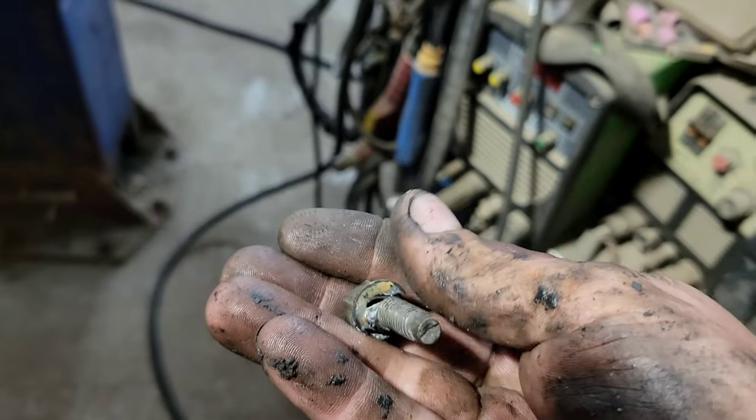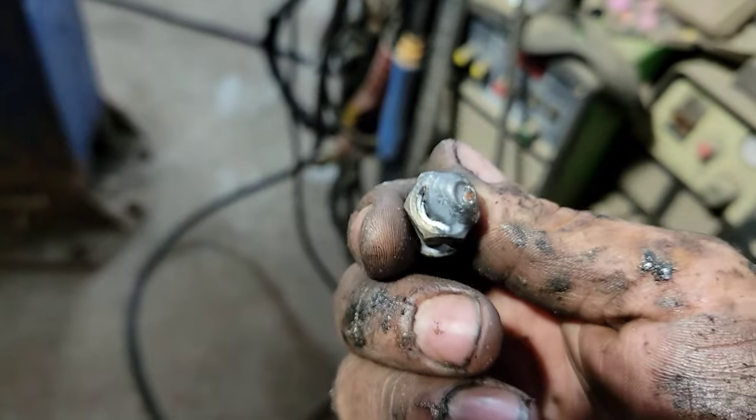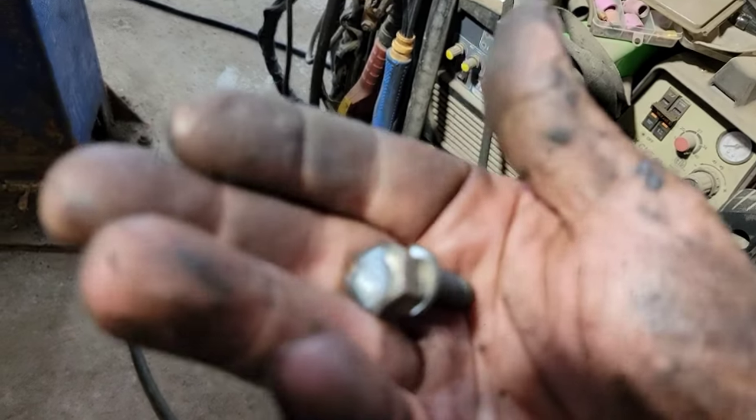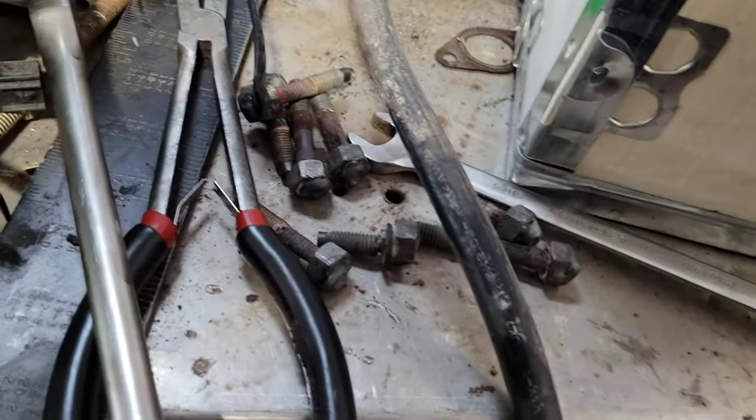And that one there, you can see I just kind of blob welded a washer on there and then filled up a little bit up to the side, whatever. But I mean, it held enough to extract that fella. So throw it on there with the rest of them.